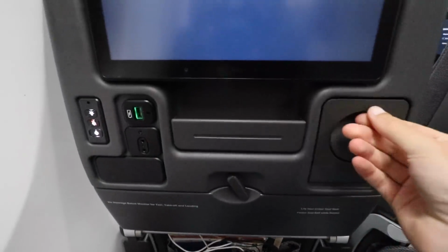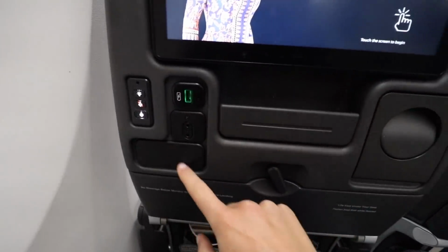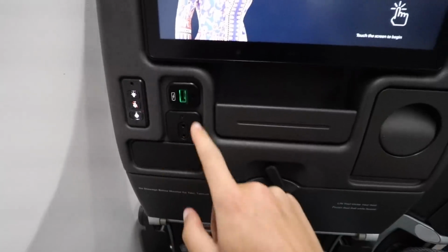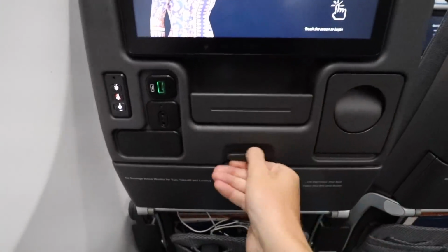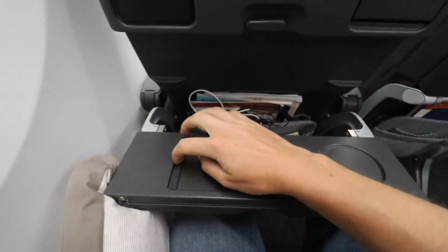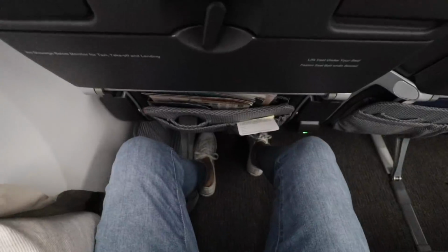Now let's look around in front of us. We have a USB port, just one on this aircraft. Contactless payments. A little bit of storage here actually. And again, we have a mirror.